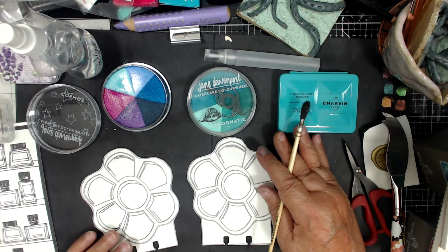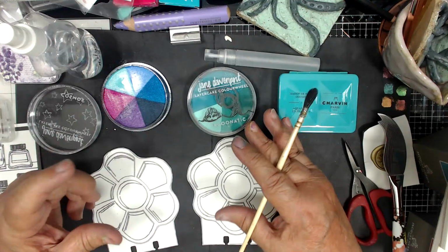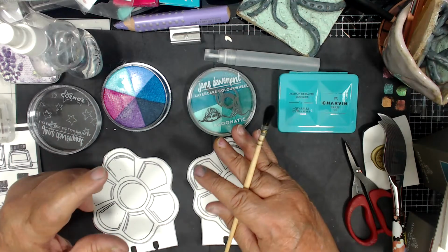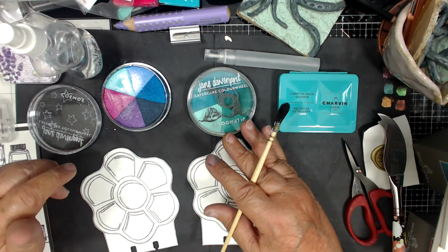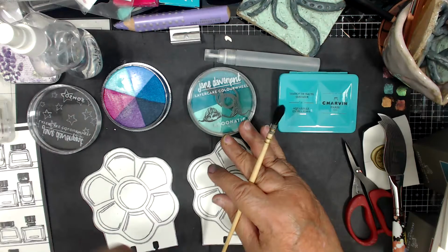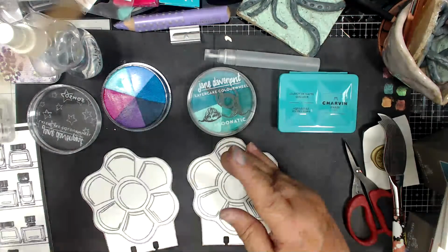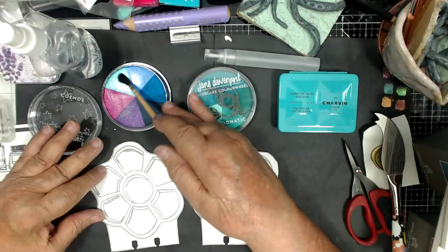What I really want, and I should have, we were right back at Charvin. They had special ones that were made for like Klimt. If you wanted to paint in Klimt colors, they had one. They had a couple of them, for different artists. I should have got one of those. But all right, so let's do this.